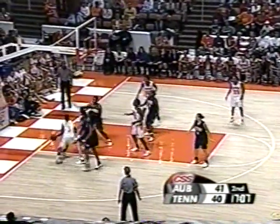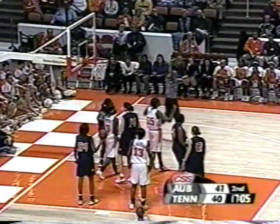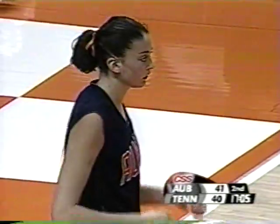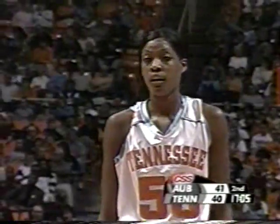Left side, Butts drives baseline. Butts gets it off inside. Robinson puts it up, missed it, and will go to the line. Bob, the thing is, you can find openings in that zone. You have to move the ball. You have the penetration there. Tasha Butts found the seam on the baseline and dished it off to Ashley Robinson, who was fouled down low. So Robinson now steps to the stripe.